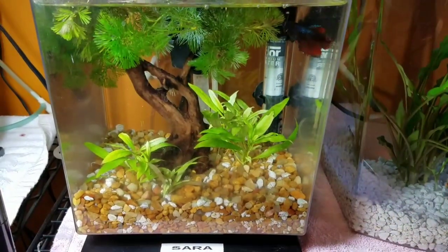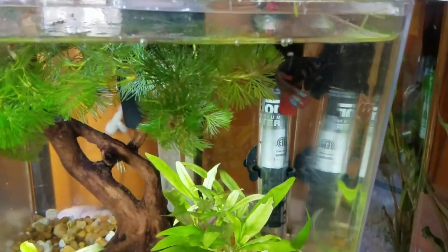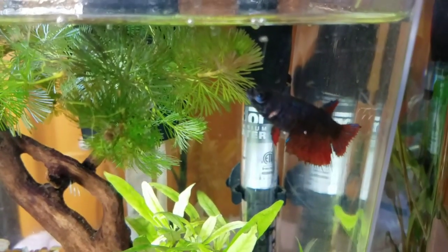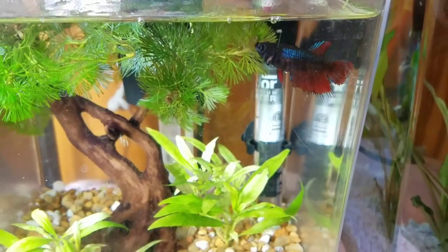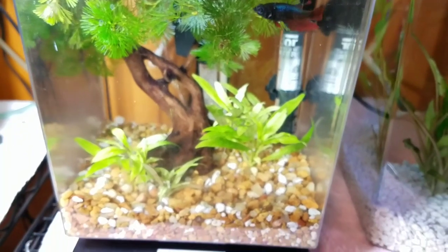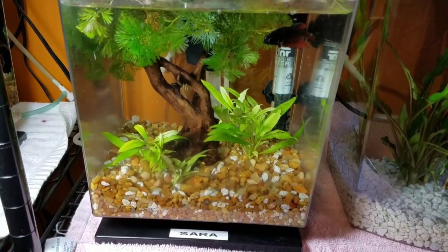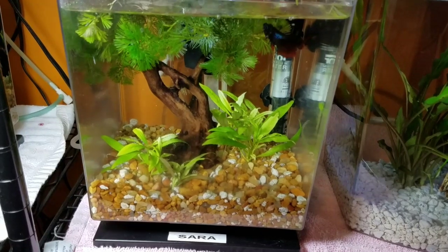Next to Audubon, we have Sara. Sara is also one of my little crown-tail girls, and she has just some beautiful blue and red colorations. Now, Sara is a true rescue for me. When I found Sara, she was at a pet store near my city, and she was in really tough conditions. I really wasn't sure if she was going to make it through the night. Now, that is a situation that actually had a really good outcome.